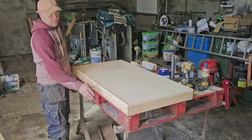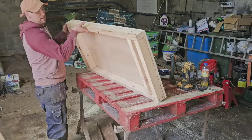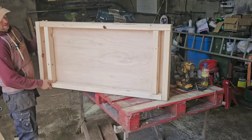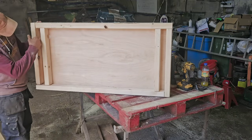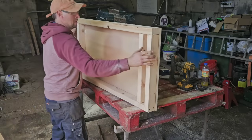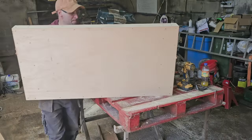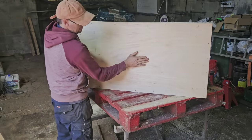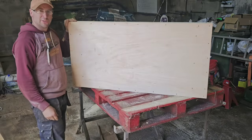So that's the last one made. I made 4 of them there, so that's just what it is. I have to drill 2 holes, one there and one there, and the same on the far side. So that's so the tie bar can pass through. So ready to go.